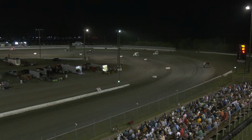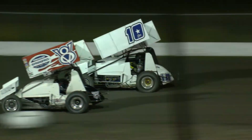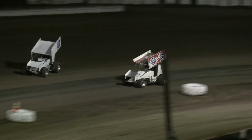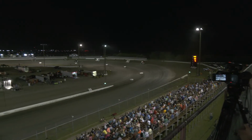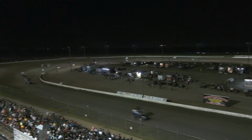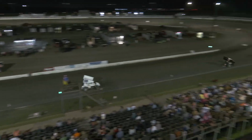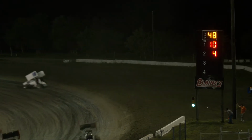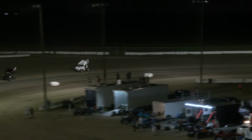Looks like we got 4 laps to go. Your leader is the 10G of Marcus Thomas. Coming out of turn 4 right now, coming down the first straightaway. That 10G, that is your leader. Martin Edwards and Taylor Courtney back there on the back straightaway battling for position. Two laps to go. Leader is just spreading his way through the lap cars.